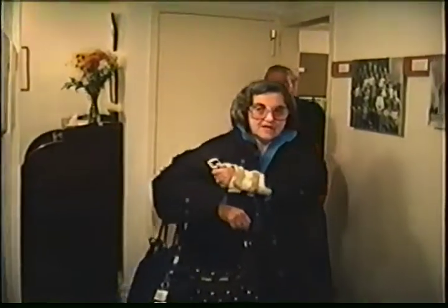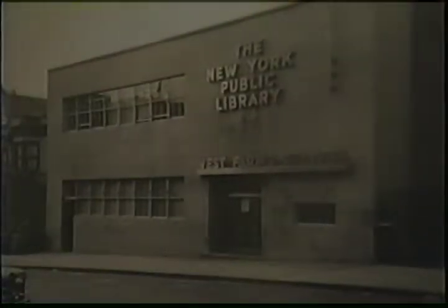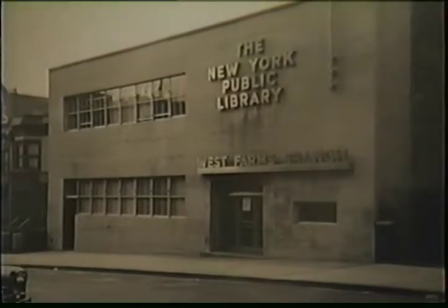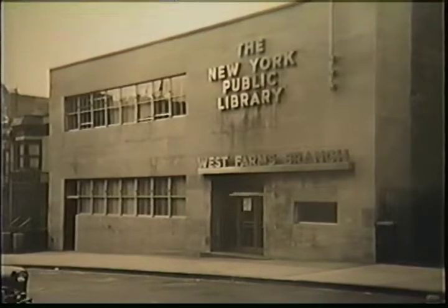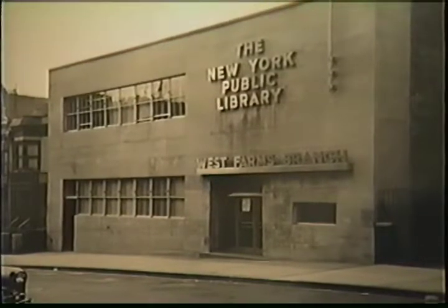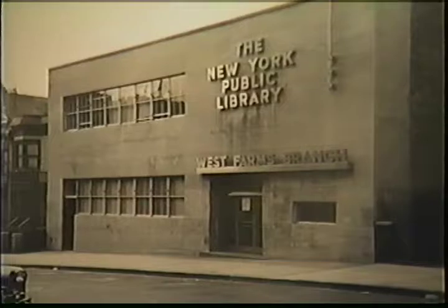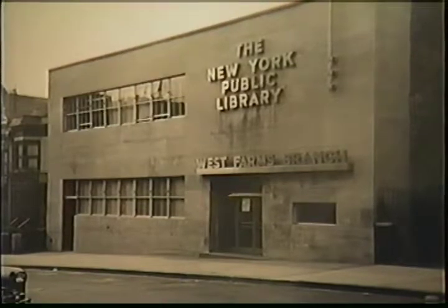This is Lloyd Altan speaking, and we are now looking at a photograph of the West Farms branch of the New York Public Library. Now this photograph has something that has some very historic connotations for the Bronx County Historical Society. The West Farms branch of the library was dedicated in 1954, and one year later, in 1955, the very first meeting of the Bronx County Historical Society took place at the West Farms branch. It was chosen because it was the most centrally located branch of the library, where people from every neighborhood could get to by public transportation very easily. The very first meetings of the Historical Society took place there.